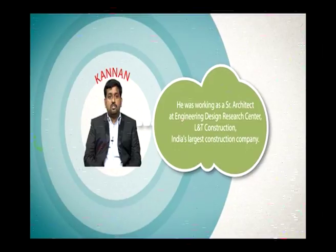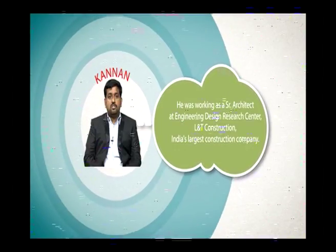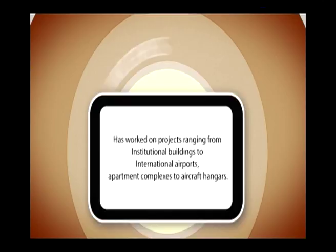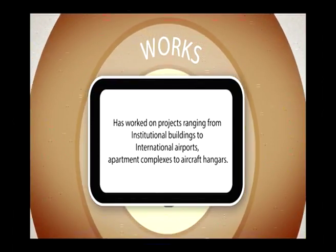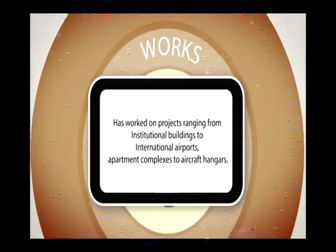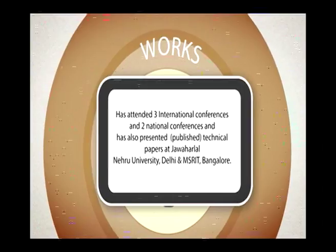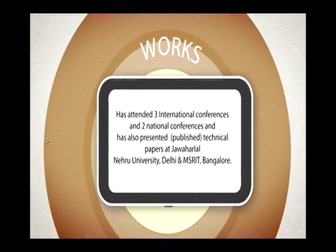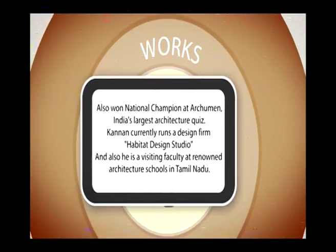Sir Kannan Gopalakrishnan was working as a senior architect at Engineering Design Research Centre, L&T Construction, India's largest construction company. He has also worked on projects ranging from institutional buildings to international airports, apartment complexes to aircraft hangars. He has attended 3 international conferences and 2 national conferences, and has presented technical papers at the Jawaharlal Nehru University, Delhi, and the MSRIT, Bangalore.